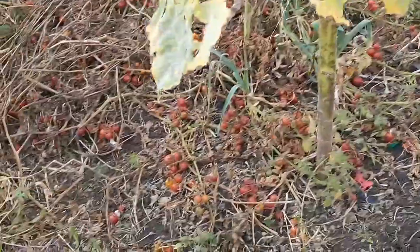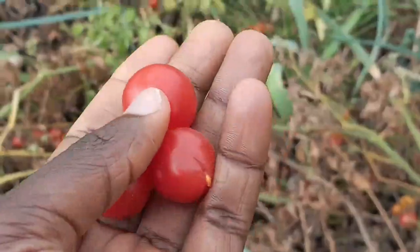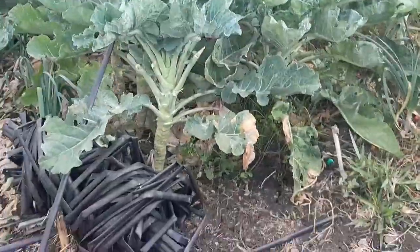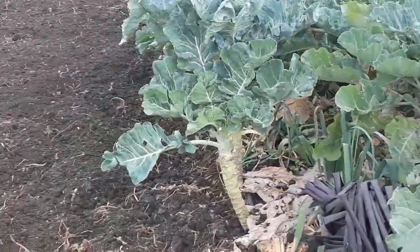These are more cherry tomatoes. Cherry tomatoes are so much amazing when used to make guacamole. From my personal experience, they have a very great taste, unlike the other normal tomatoes. These are more kales.